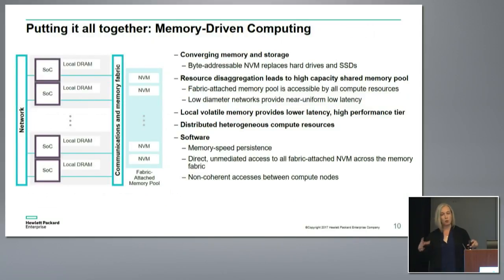So this gives us significant advantages that we want to take advantage of when it comes to actually programming this. When we put it together, what we actually want to do is converge memory and storage. That's what we're looking at here. What are the implications for software if we actually move to a byte-addressable persistent memory model, replacing hard drives and SSDs? What happens when we actually have this resource disaggregation, where we have this very high capacity, large pool of shared memory, all attached directly to this memory fabric? How can we take full advantage of that?